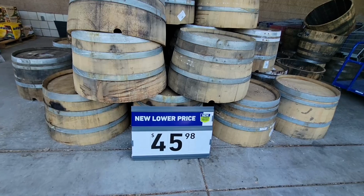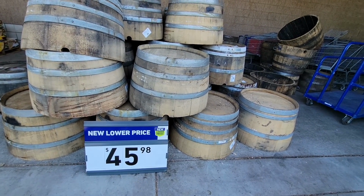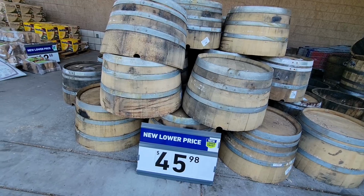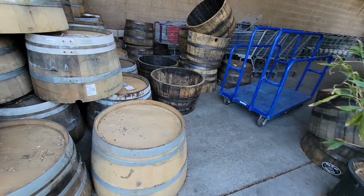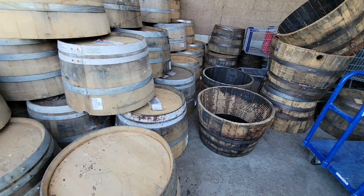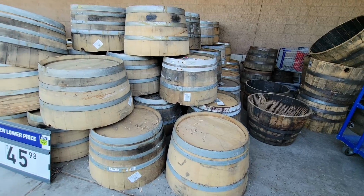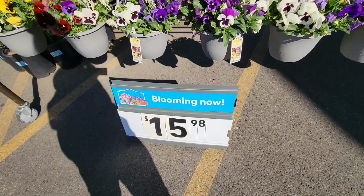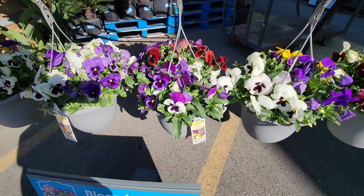These are only $45.98. These are wine barrels cut in half. We do live in wine country, so we have a lot of access to wine barrels, and sometimes they're a little bit cheaper in our area too. These are the Jack Daniel's barrels. You can see they have a little bit more of the smoke lining in them. And the other ones, most likely, I'm not sure if they're used or not. I couldn't see the insides of them.